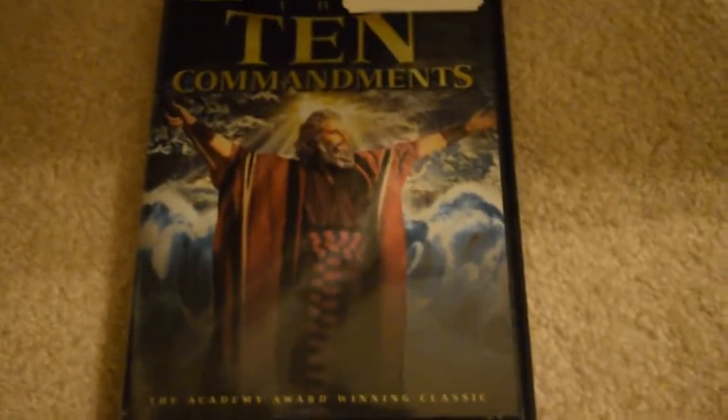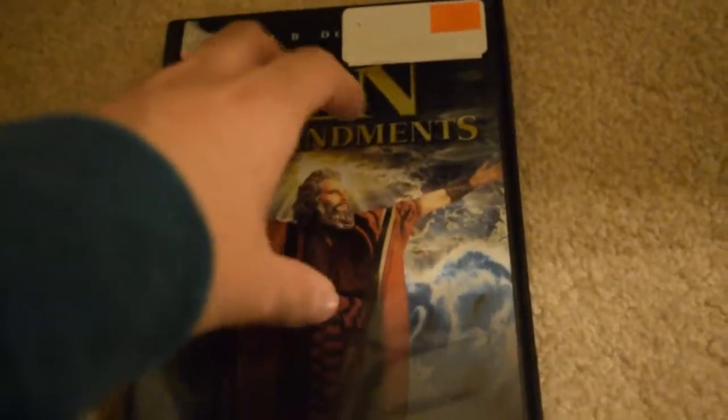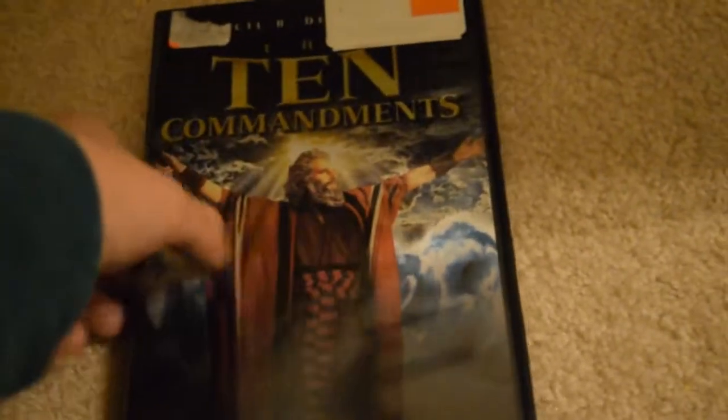So yeah. All right, next we got The Ten Commandments. This is just a Bible film. I don't really know what much to say about it, but you know, I am religious, so there's that. But yeah, if you are of the Christian faith, you should check this film out.